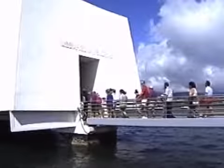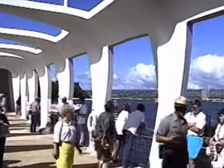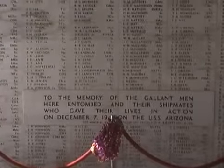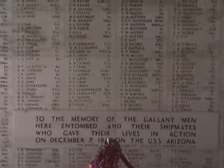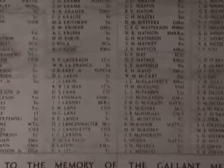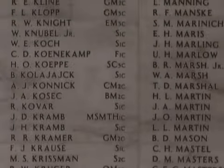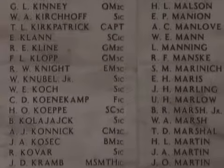This serene and peaceful setting gives visitors a personal perspective of the loss of the Arizona and its crew. At the far end of this memorial is the impressive Wall of Honor, a shrine with the names of the 1,177 officers, sailors, and Marines who died aboard the Arizona that day, carved into a wall of white Vermont marble.